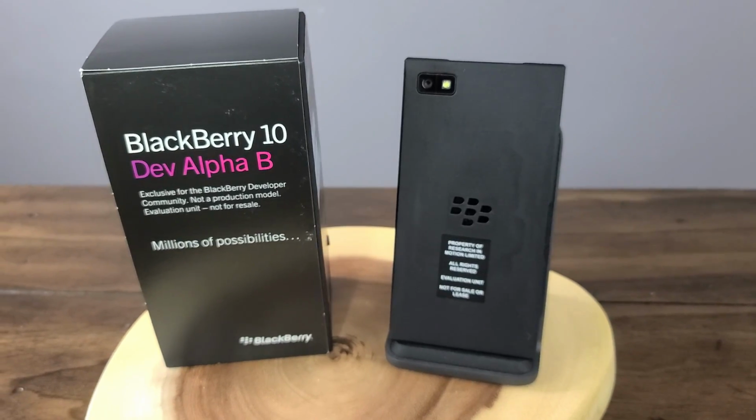Now, the Dev Alpha series were sent out whenever BlackBerry 10 first came out, before it came out, because what you ultimately got was the BlackBerry Z10, and these were the developer precursors to that. They were kind of like dumbed down prototype units that developers could use to program and learn how to use the phone so they could convert apps over and all that good stuff. The original Dev Alpha apparently was so popular they ran out of units and had to do a second production, which is how you got the Dev Alpha B, which is slightly different. So Alpha, Alpha B.